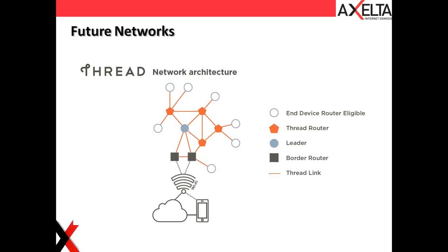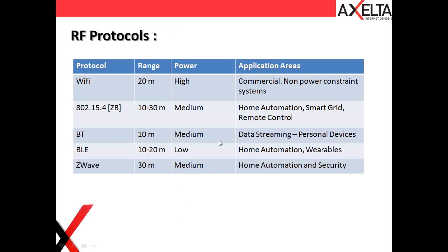But here I'll just try and quickly introduce to you that there are multiple pieces like your end devices or the leaf devices, then you have your routers, and then a mechanism to switch between your short range wireless communication and Wi-Fi. So we believe this kind of an architecture or topology is going to get replicated across multiple different protocols that come across. That brings us to what kind of a protocol we use.